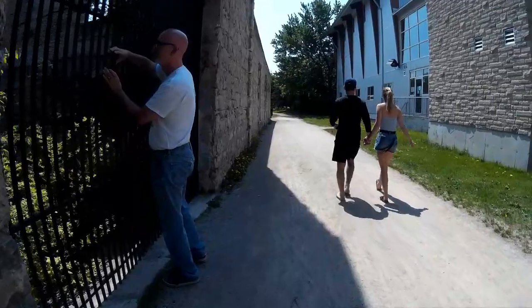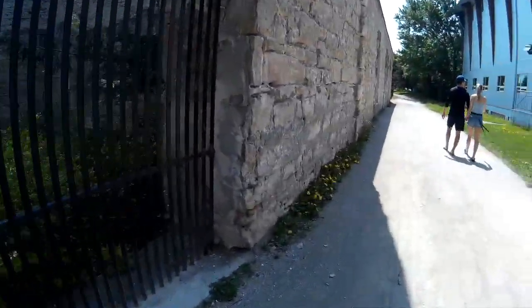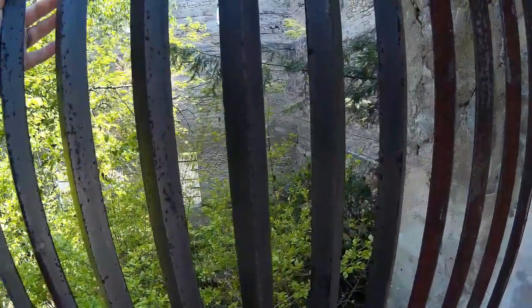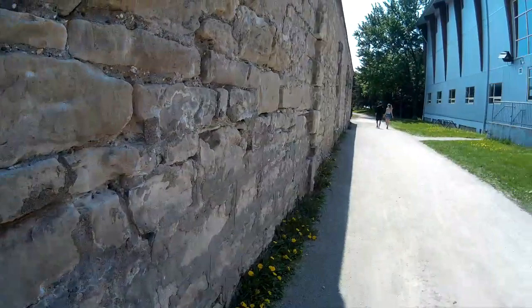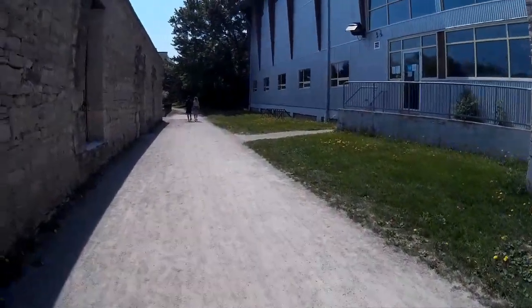Cherry blossom tree in there. Is that what that is? Cherry blossoms? Or Japanese, you'll see it better over here. Japanese, starts with an S. What do you call it? Sumac. Sumac, yeah. I don't know. I don't know my stuff like that.